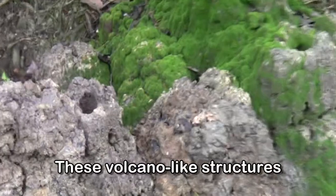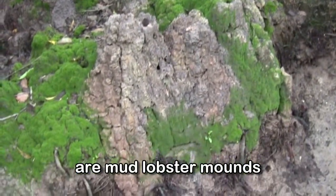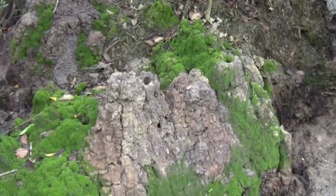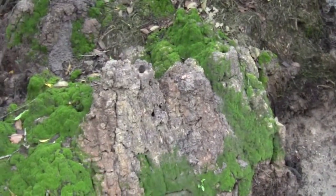Okay, these volcano-like structures are mud lobster mounds or mud lobster chimneys. They dig a deep hole and then the mud that they dig out, they put it outside the hole and it builds up into these chimney-like structures.